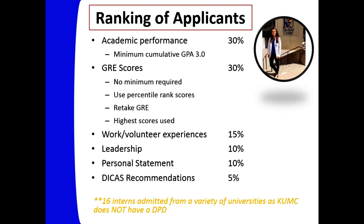So for instance, if you're a waitress, be sure if you have actual food, more the food service aspect and some duties related to more the food safety types of things, please be sure to include that so that we can see the connection to dietetics.